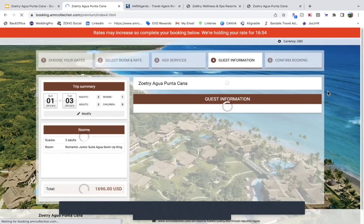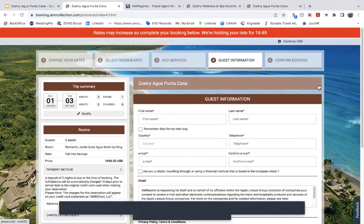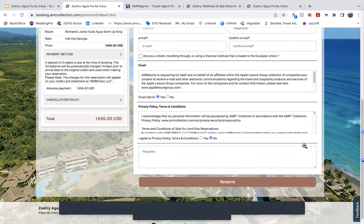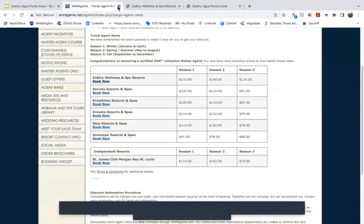So guys, for the helicopter transfer, after you have booked the room, you're then going to go to the resort's site and book the transfer that way. It's very plain to see. You just have to take a look, right? So you'll fill in all the guest information, reserve, pay, all that stuff as you already know. All right. So let me close out all this stuff.